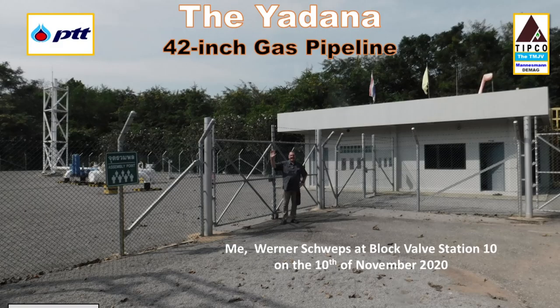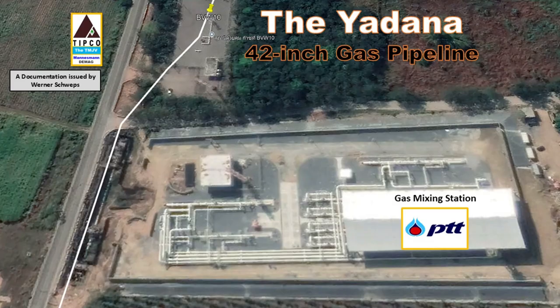Even during our days, the station looks impressive, nice, and clean as the picture shows me, Werner Schweppes at block valve station number 10 on the 10th of November, 2020. Adjacent to block valve station number 10, a new gas mixing station is now operational. This station is designed to mix natural gas from the east with western gas supplies.